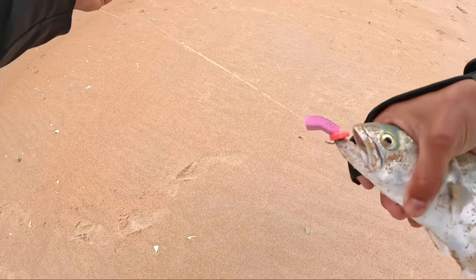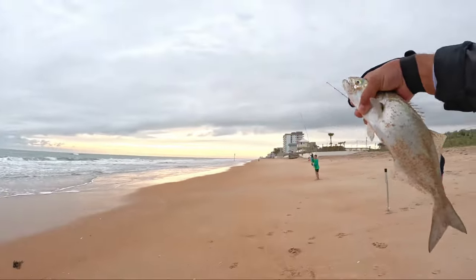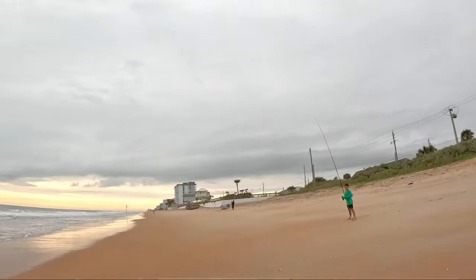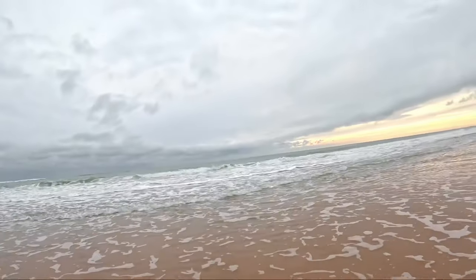As I'm messing with this bluefish here, I just assume that my son Dean in the green shirt there has a bluefish on as well. But wait for it. Woo! So this is a keeper size blue. Get him back.